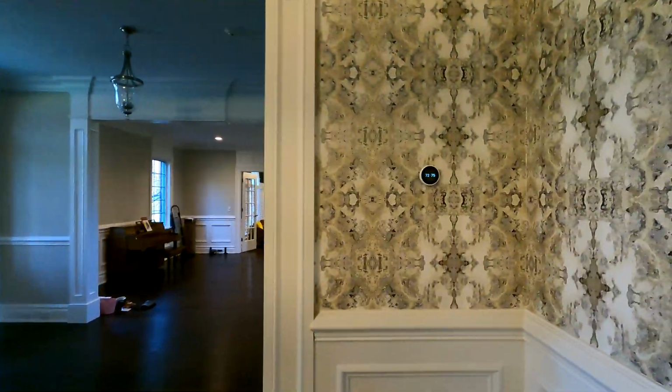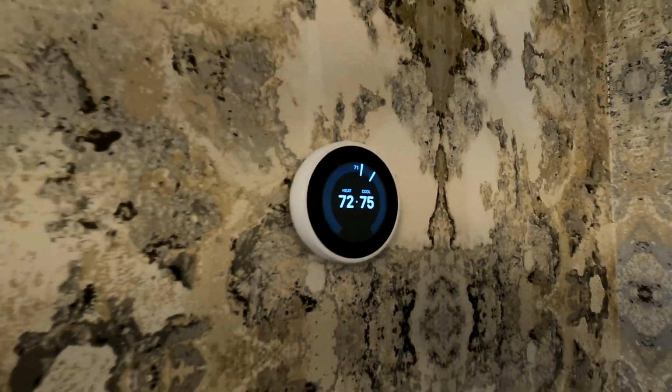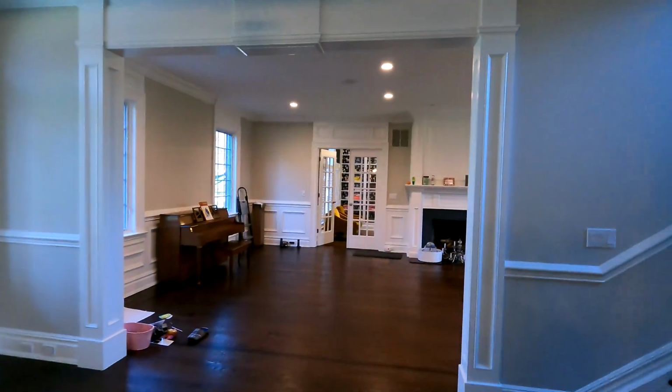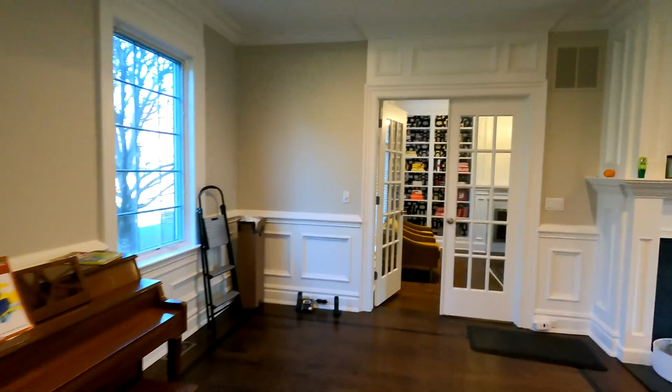Oh, we did some Nest thermostats as well. It's pretty cool. Small little touches, but these things really help the Nest. It's nice to be able to control the HVAC from your phone. Missed the volume control here in the living room. That's it right there.